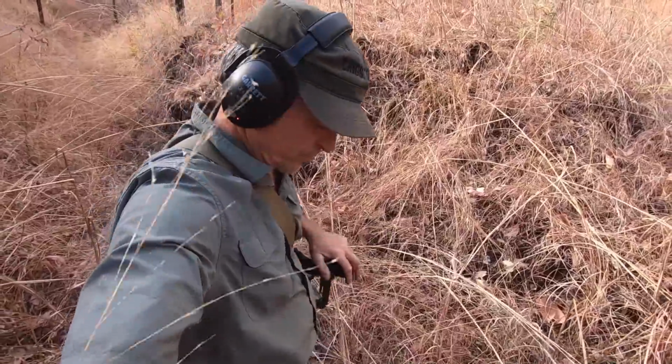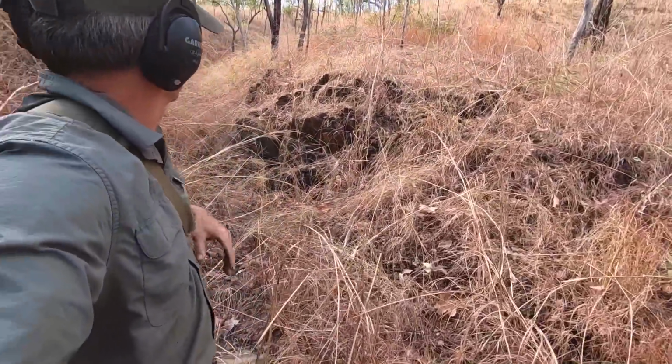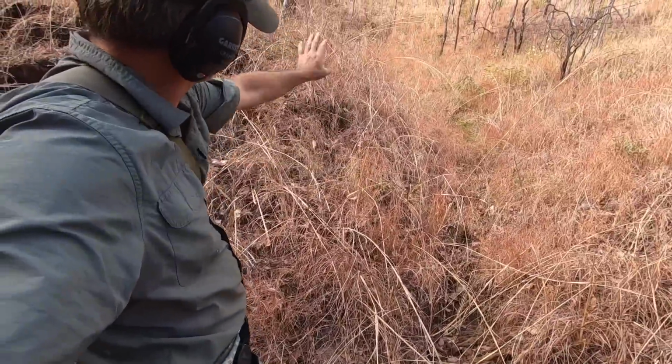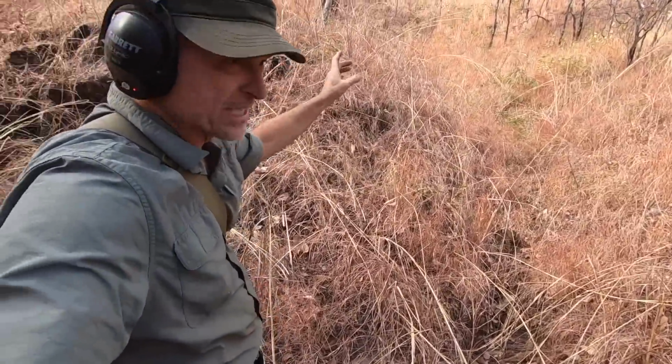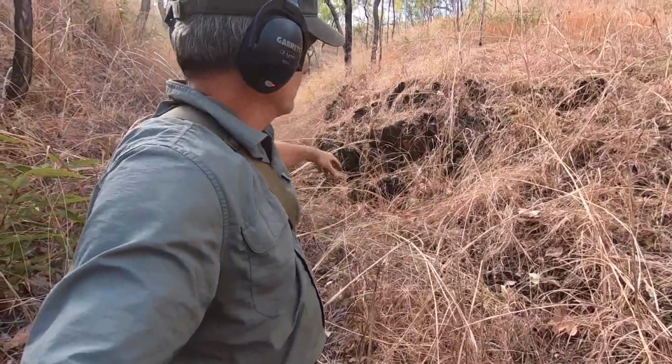So we're at the proverbial fork in the road. And I'm not sure. I think we're just going to go to this little one right here because it stops right there. That way we can actually turn around and start heading back. That one could go a ways longer.